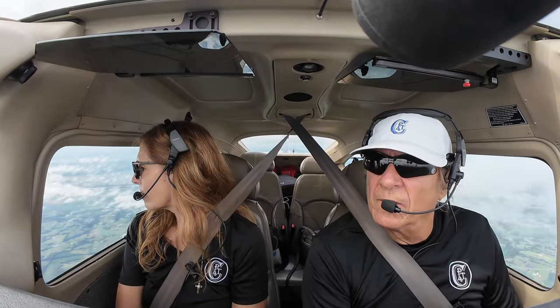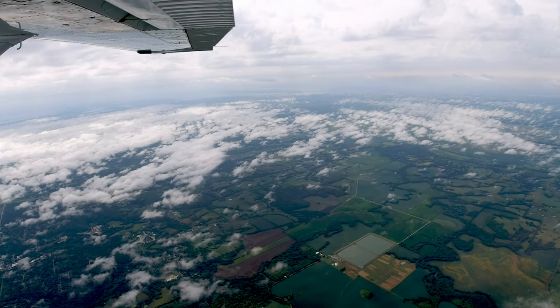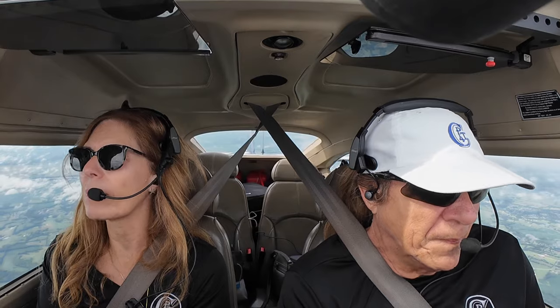It's dark over that way, but you sure don't see much. Yeah, but it's going to be rough. Even these little clouds that are really dark are giving us a little. Yeah, just a little bounce.